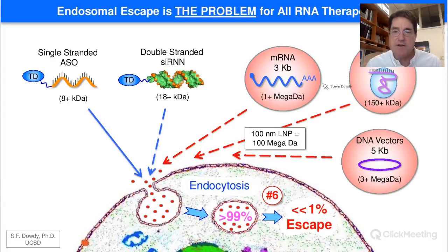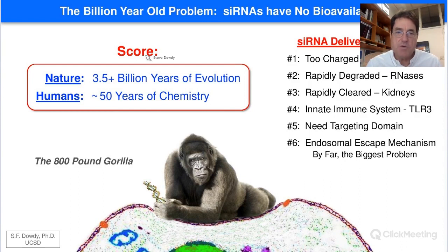But even for the best, well-characterized LNP, MC3, less than 1% of these LNPs that are endocytosed actually escape into the cytoplasm. So escape from the endosome is hands down the rate-limiting problem to be solved. And so if you're keeping score here, nature's been working at this for about 3.5 billion years, keeping nucleic acids on the outside from getting to the inside. And humans, yeah, we have about 50 or 60 years of chemistry that we've been able to apply that have been able to solve many of these problems. But the one problem by far we haven't really even scratched the surface of is endosomal escape. And that's really preventing the development for a wide variety of diseases: cancer, pandemic influenza, Ebola. You could imagine all sorts of diseases that could be treated with precision genetic medicine, such as ASOs and siRNAs, if we could enhance delivery tenfold or 100-fold or even 1,000-fold.